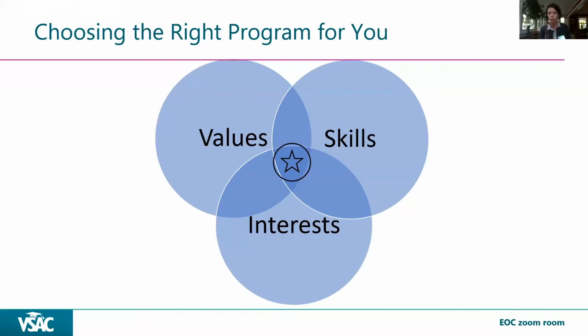It can also be other things. For example, it may be independence. It may be the ability to continue learning. It may be to be with a group of like-minded people. It could be flexibility. There are so many different types of values, like there are skills and interests.